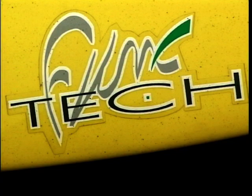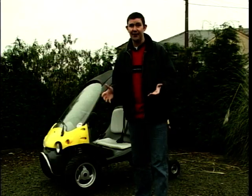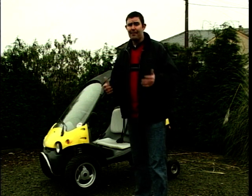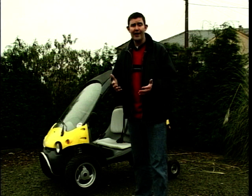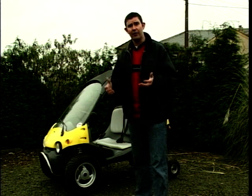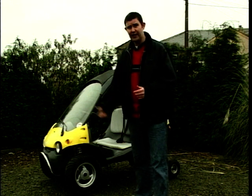Now, I know what you're thinking. Is it a bike? Is it a car? Well, I don't know. The answer is probably somewhere in between. But what it is, is a bike or a car that you can ride or drive on the basic moped motorcycle license. So if you're 16, you've got one of those, you can drive one of these.